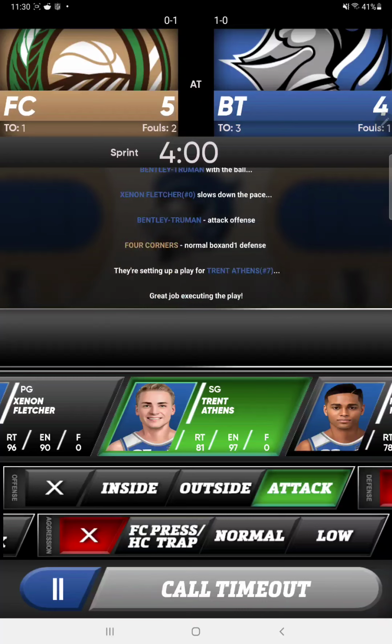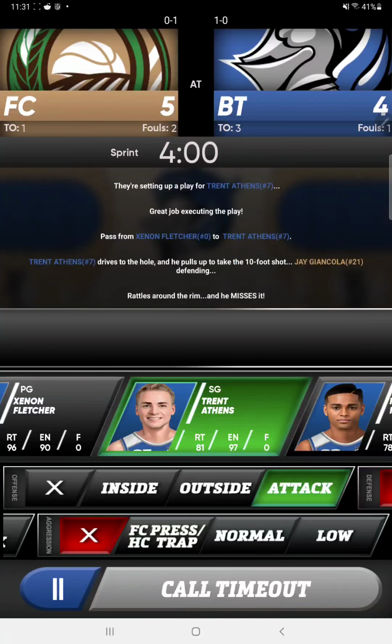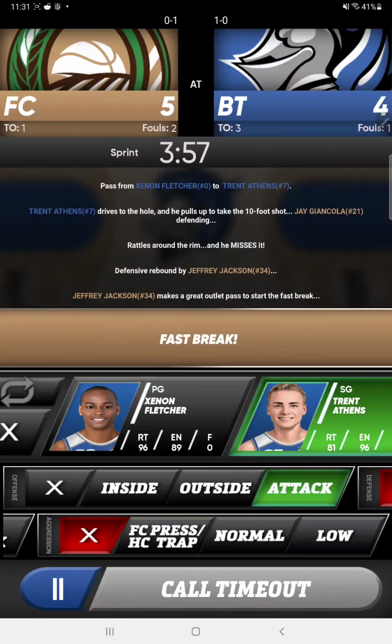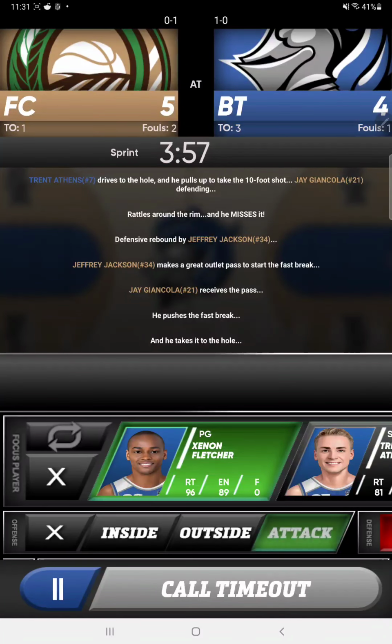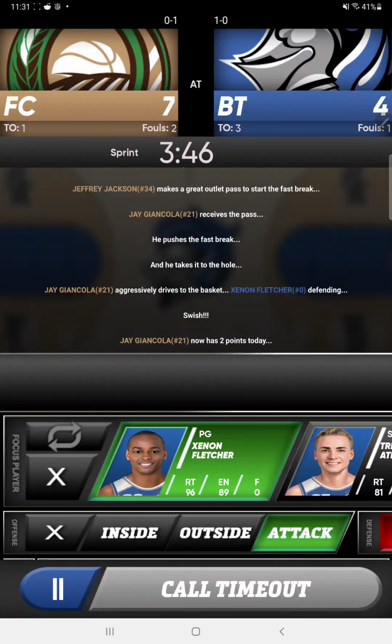Okay, we're setting up a play for Trent. We execute it. Okay, great, because they were doubling Ronnie. Man, Trent is a disappointment to say the least. We're going to come right back with Xenon on an attack offense next time we get it. And look at that, JG and Kala scores. We're down by 3.